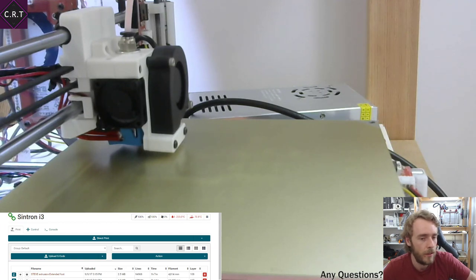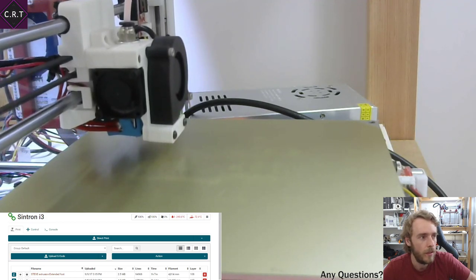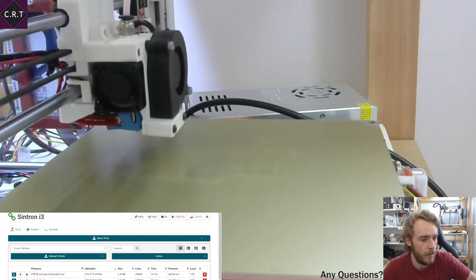Is that printer? We're off. Hopefully that's not a really, really loud thing.